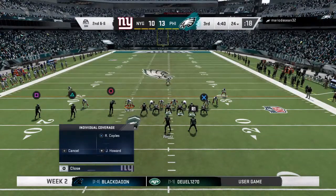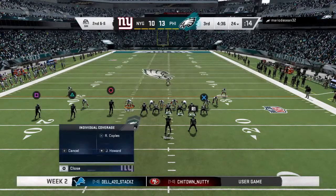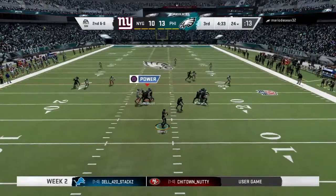Hey, seam 6. Seam 6. Here we go. Hey, watch. Great. Wentz.